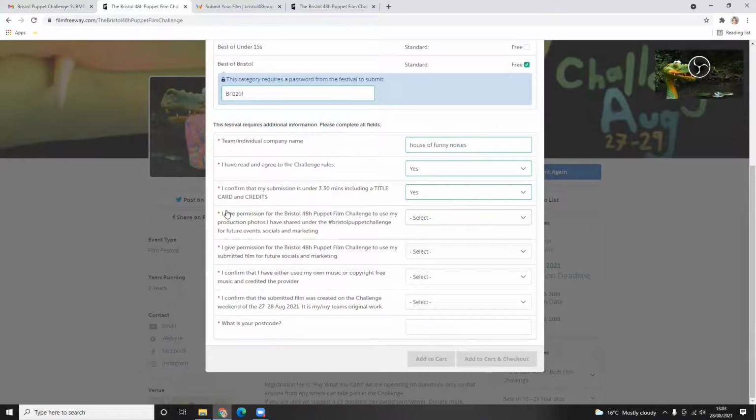Yes. This one here is about permission for us to use your photos you share through the hashtag Bristol Puppet Challenge. It's basically if on social media you post a team photo or some process shots, we're just asking that if you share it under this hashtag for the festival, that in future iterations of the festival, we can use those photos for publicity, for marketing, just to be like, hey, look how much fun these guys had last year. It really helps us out because it lets us show people what we're all about. But of course, you have the option for a yes or no there.